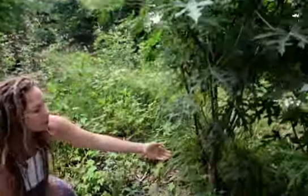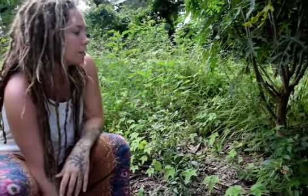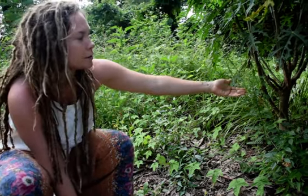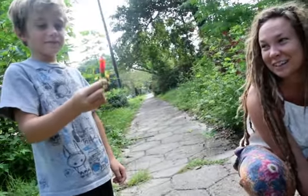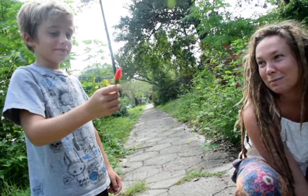We'll look at this Phyllanthus. This is another common weed that we have everywhere in Florida. The common name for this plant is stonebreaker. And Adrian is showing us a native hibiscus flower. That's one of his favorites to eat as well. He munches on those.